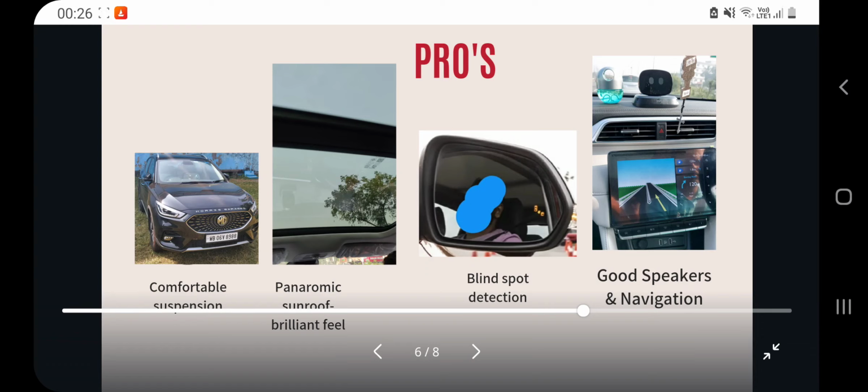The panoramic sunroof, yes, everyone says it's just an aesthetic feature, but it lightens up the entire car. You find it airy, and if you go out on the highway and it's a beautiful morning, you'll definitely notice the difference.